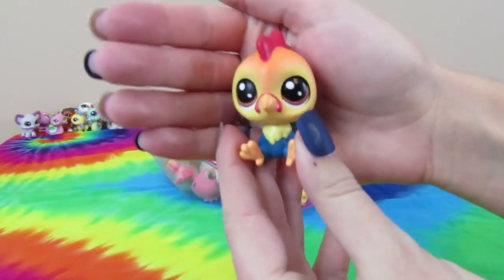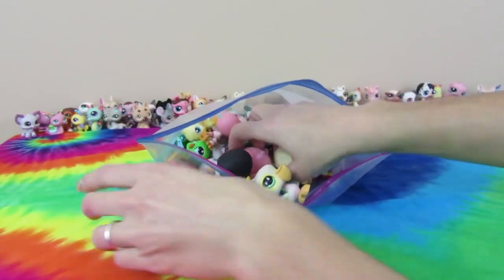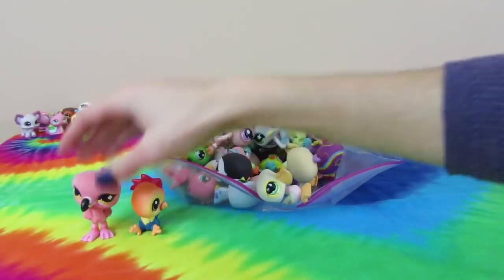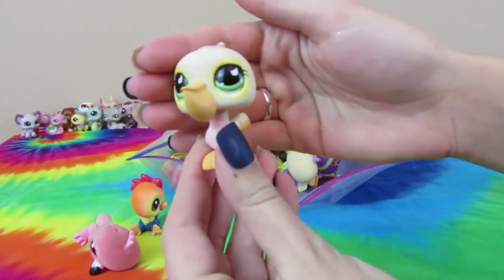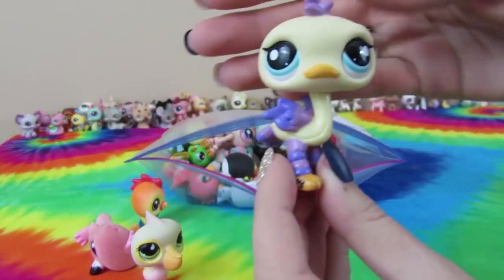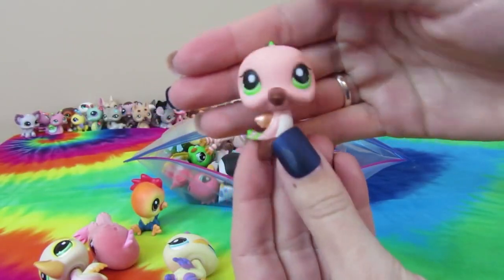Here is one of the new LPS. This is a rooster. This is a velvet flamingo. There is some damage on her. We have like a pelican, ostrich, I believe. I really like the ostrich. I think she's cute. A little birdie. Tweet, tweet.